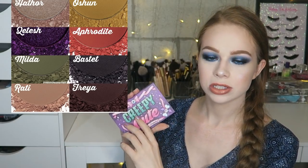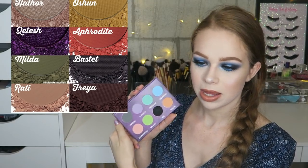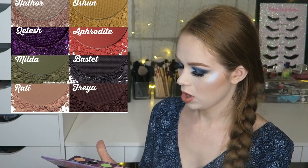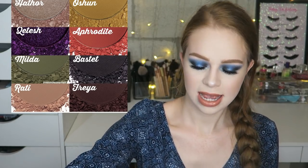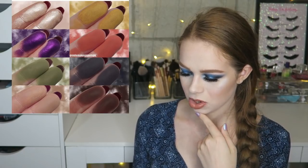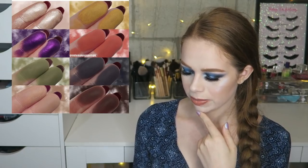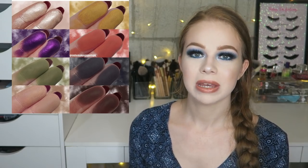Actually, I have it right here. It's so cute. Just looks like this. Definitely need to play with it more, but I really think the quality is there. So I was very curious to see this next palette, and honestly, it's not quite what I thought it was going to be. I do like some of the shades, but other ones I'm like, nah. So I don't know if I'm gonna pick it up yet.